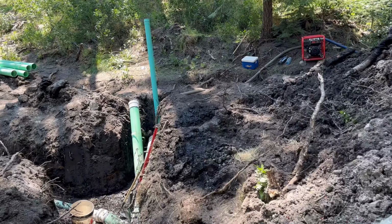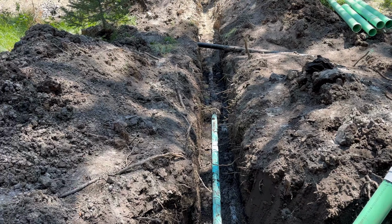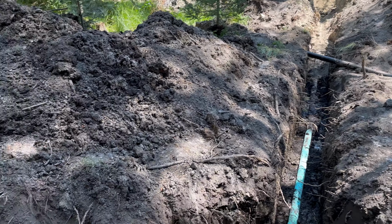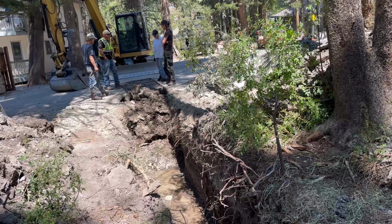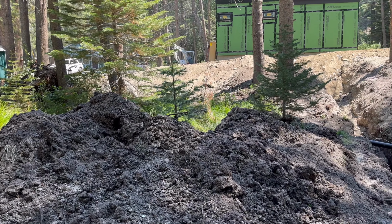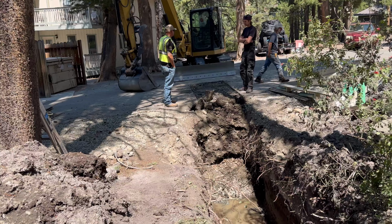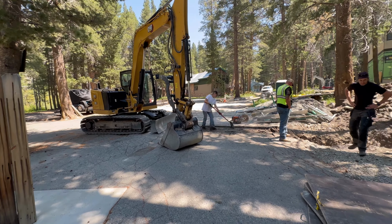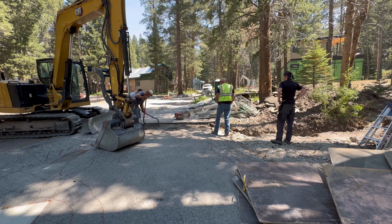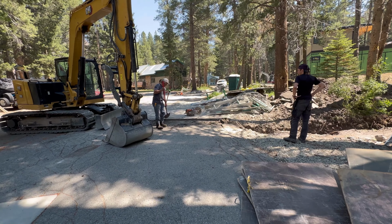So they got a pump running. This thing's like a lake. Still see the water running right there. So, looks like the asphalt was a little thicker than what we thought. We're gonna run another cut down either side of that. We're hoping to, hope we get on top of the sewer line here.